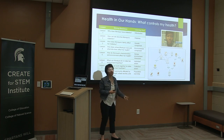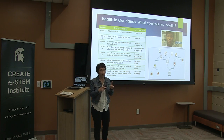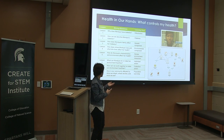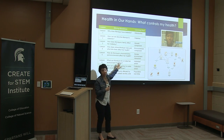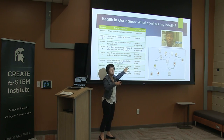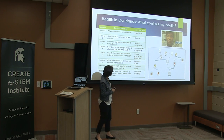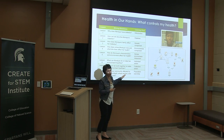And then how do these two components, right, gene-environment interaction, how do they play together and cause her to have type 2 diabetes? And then we have individual action, right? What can I do to reduce the risk of diabetes? What can we do for our community to reduce diabetes? And then something about population over time. So what happens to our population over time?